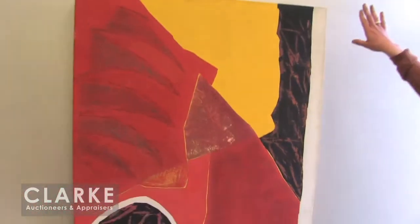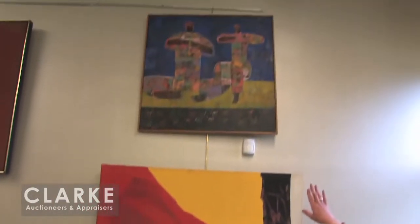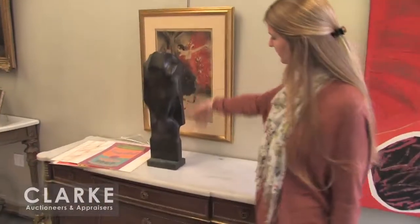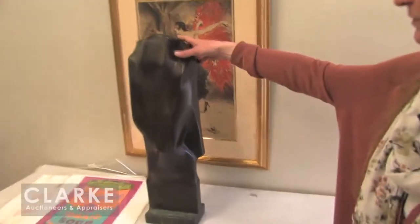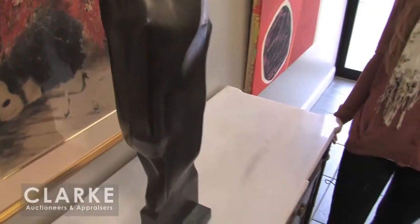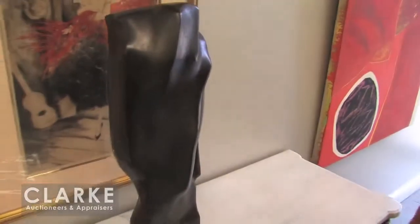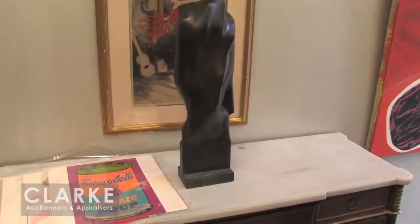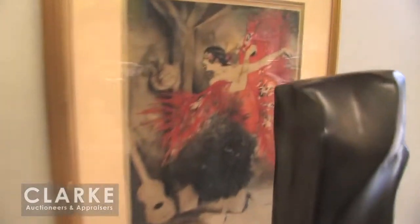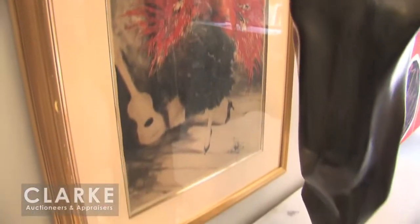The piece above it also from the same home, as well as this wonderful abstract bronze that we have on the table here. Unfortunately, this piece is not signed, but just great, almost figurative piece. Very attractive. Also, we have a nice black marble from the same home. And behind it, you can see the Louis Icart Spanish dancer etching. We do very well with those here.